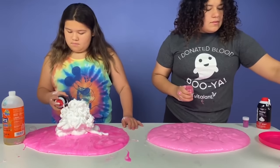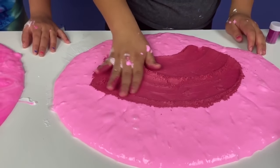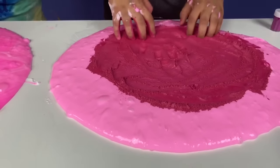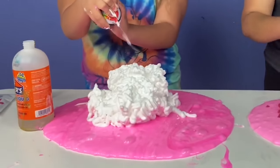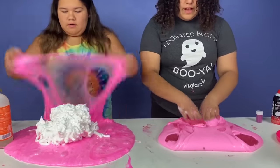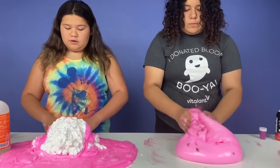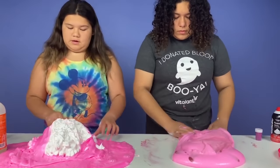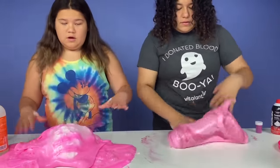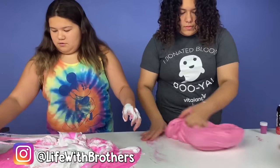Okay. Whoa. Do you guys see that? It's like a dark magenta pink. It's so pretty. Oh my god, look at how fluffy that is. Okay, 11 ounces. I was trying to mix it in slowly so the pigment doesn't fly everywhere and I get a lot of pigment in my slime. Look at a whole can of shaving cream. Okay, I'm just trying to fold over it because it's always so satisfying. Okay, I'm mixing in the pigment now. I love shaving cream.